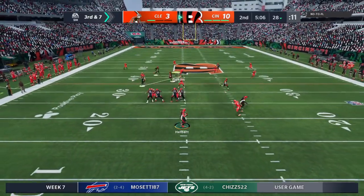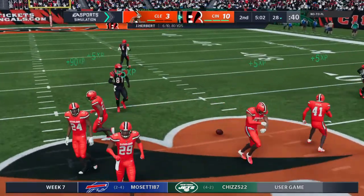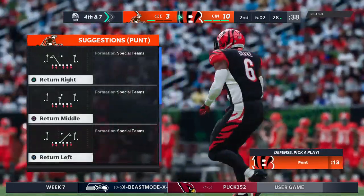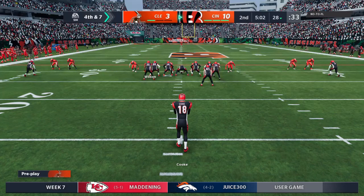From the shotgun, here's Herbert. He's going to launch this thing way downfield. And that is incomplete. That's an excellent job right there on 3rd down. Like any defense, you never want to let them get anything started, and that would have been a 1st down. Instead, you saw the contact on time, no penalty, and before this drive could get wings, it's 4th down.